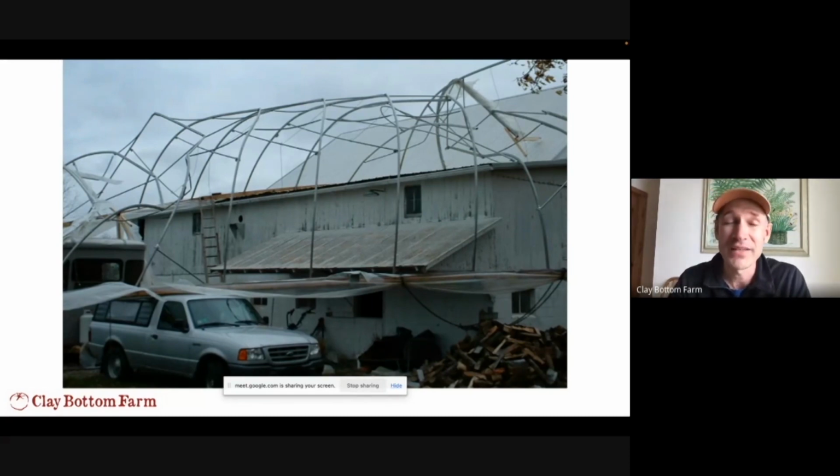We had just gotten done dismantling this thing from another farm, transporting it to our new farm, and reconstructing it. I had a summer's worth of labor involved here. And you can imagine the mood I was in.